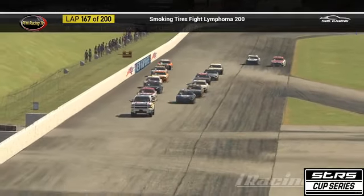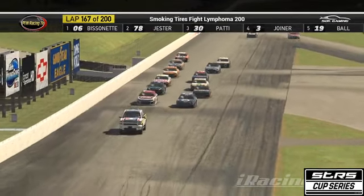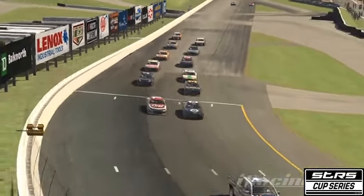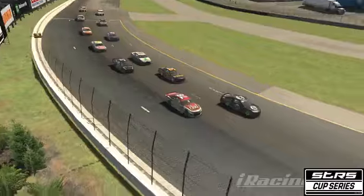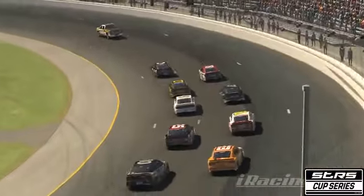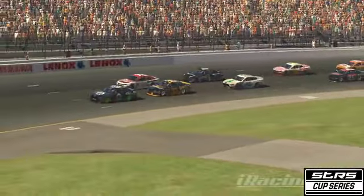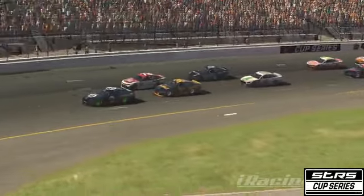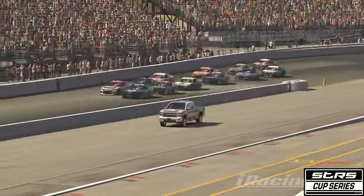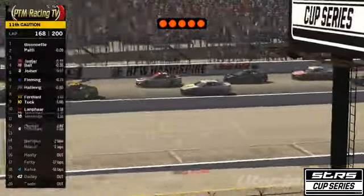All right, looks like we're double filing back up for the restart here. They will pace them down around once more, set the early tone, set the pace back up. Looks like we're going to have a little bit of a change up here on the top spot. Matt Jester is going to be in second place on the restart. I think he wants a piece of the action here. He started way back in 18th tonight, and he's now moved into second on this restart. Will that be the case for the full run? We'll see.